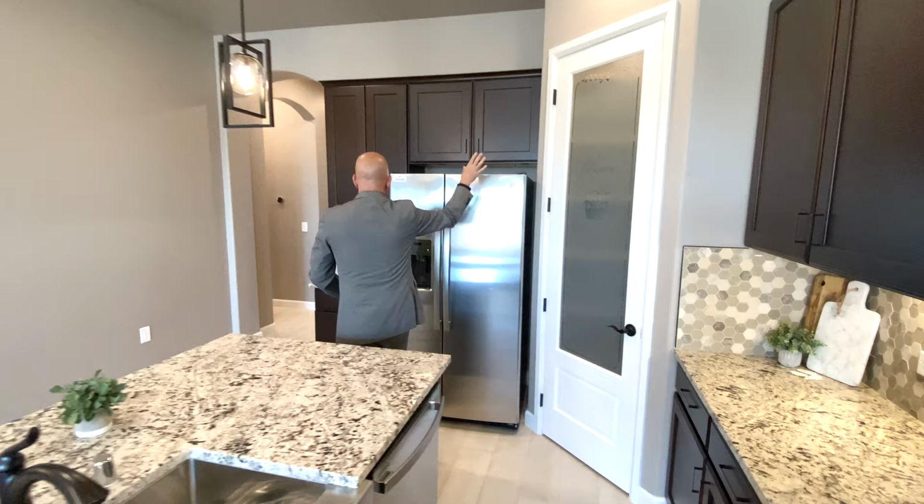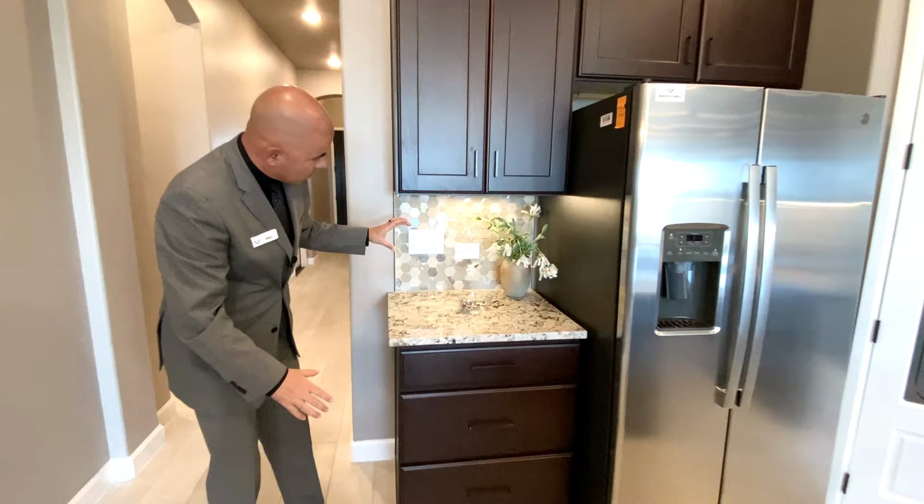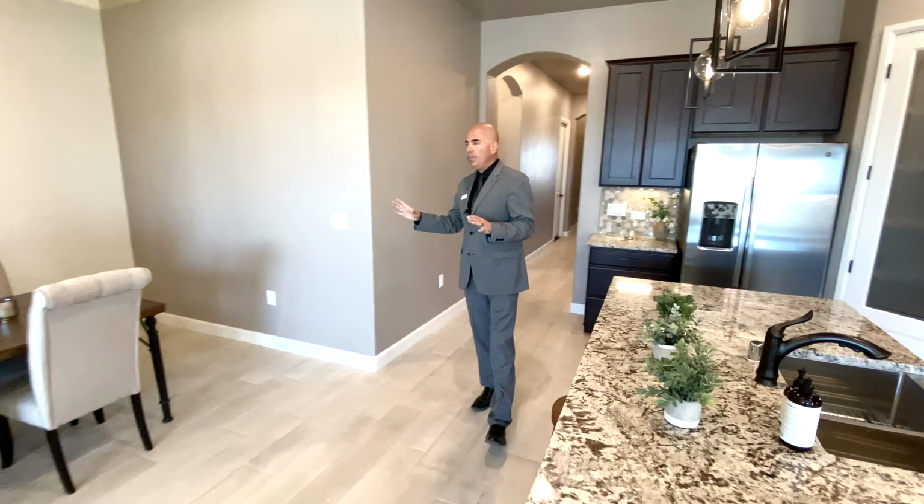This is often referred to as the Java station. Got more undermount cabinet lighting, a drawer stack here. They even move, I love this, because they put their plugins to the side horizontally, which allows you to be a little more organized with all your appliances, like a can opener or something like that. And then of course, these are the light switches. Super nice.